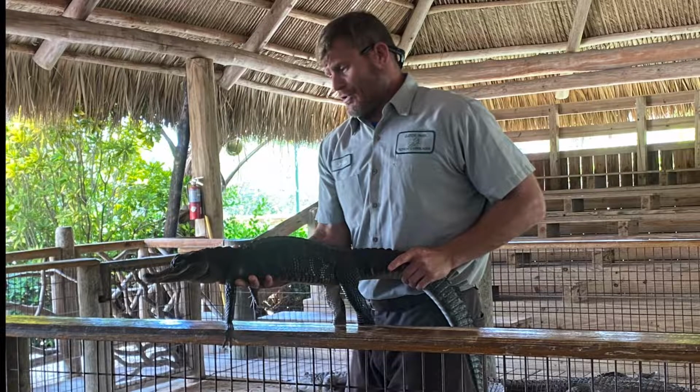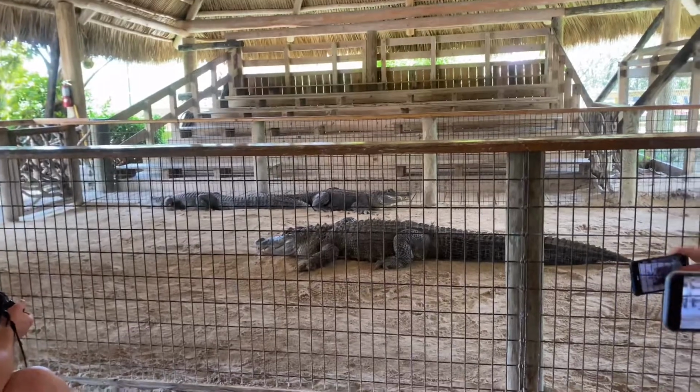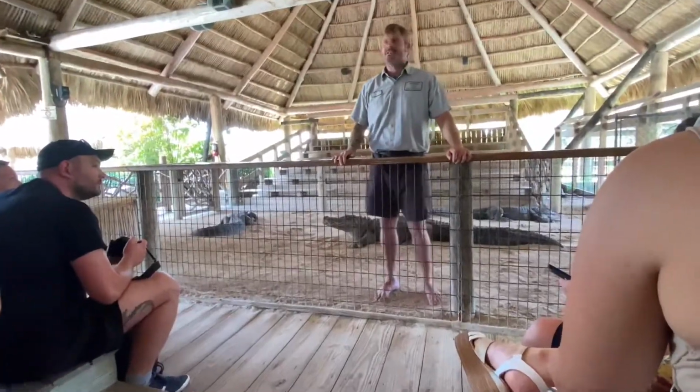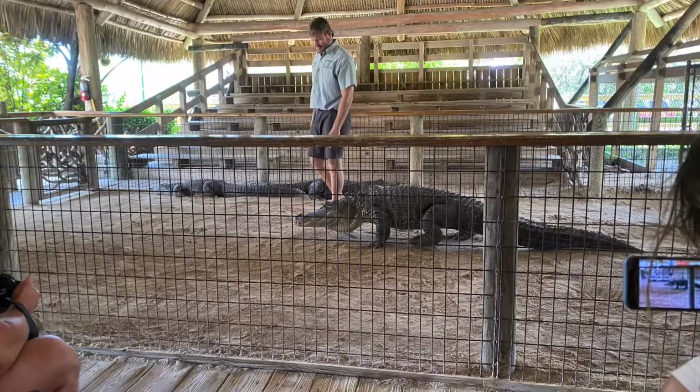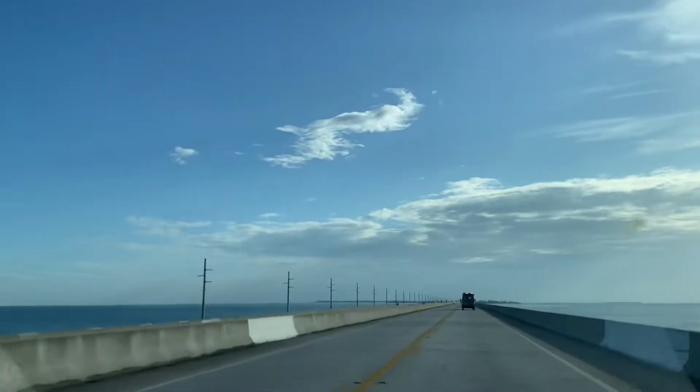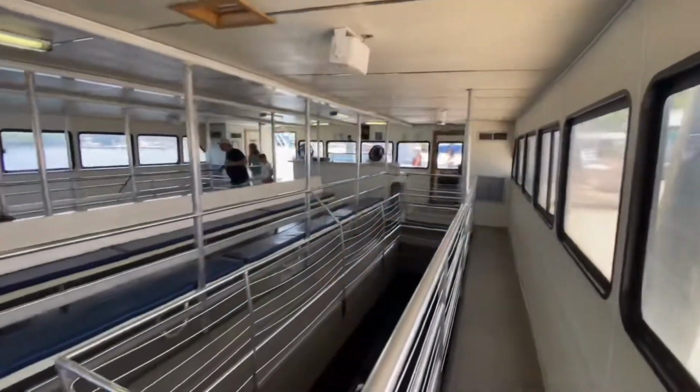After the airboat ride, we went to the alligator and crocodile exhibit and show. We learned a few things, but one thing I definitely did take away from this is the handler said he would turn his back on an alligator, but absolutely never a crocodile. Then we jumped back on the road and headed down to the Keys to John Pennekamp Coral Reef State Park.